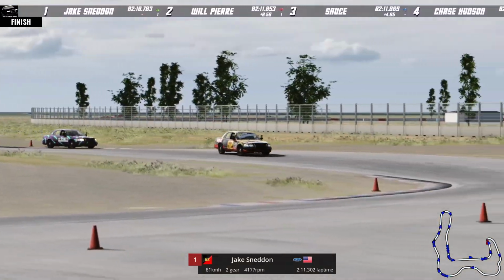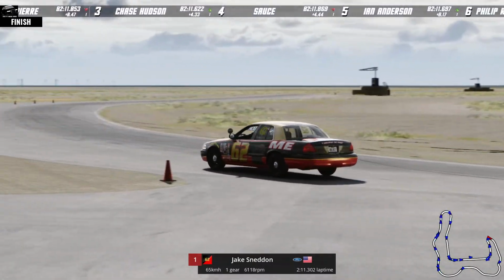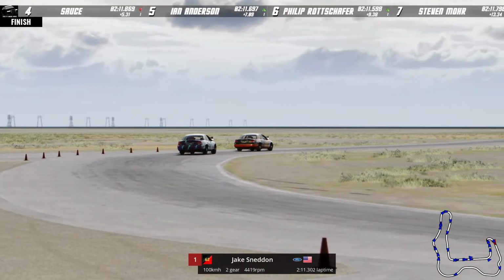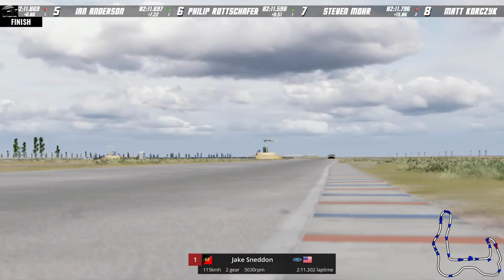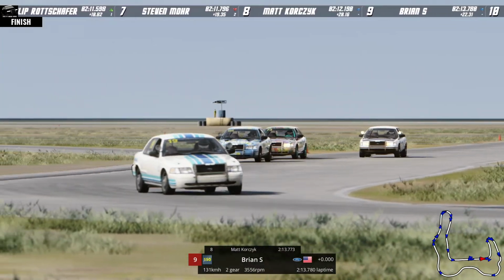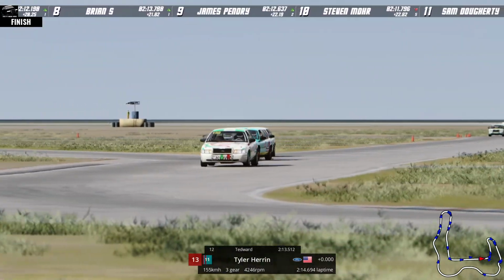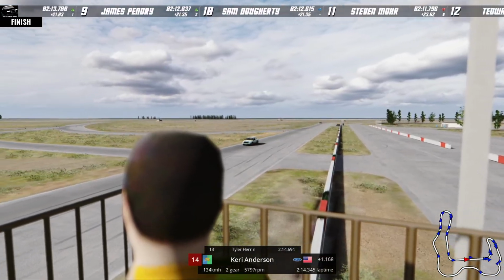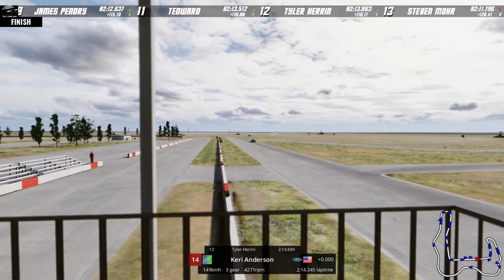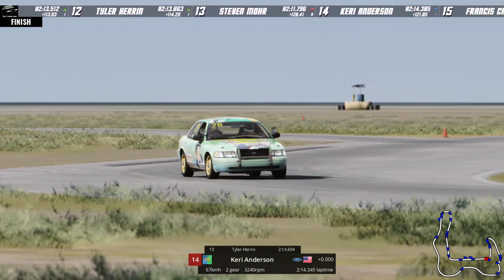And we see Will Pierre cross the line in second, Sauce in third, Chase Hudson fourth, Stephen Moore fifth, Ian Anderson sixth, Phil Rothschaffer seventh, Matt Korchik eighth, Brian Southers ninth, James Pendry 10th, Sam Doherty 11th, Tedward 12th, Tyler Heron 13th, and Carrie Anderson, didn't have much to say about her this race. She kept it nice and clean, stayed out of trouble, did a really good job, and comes across in 14th place.